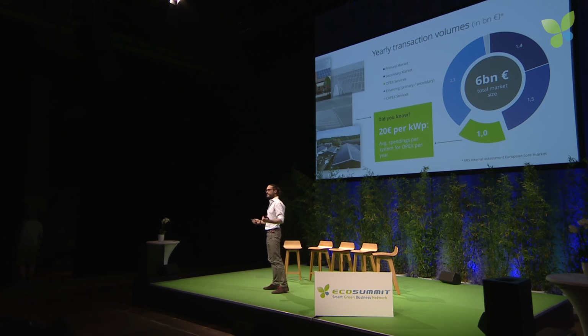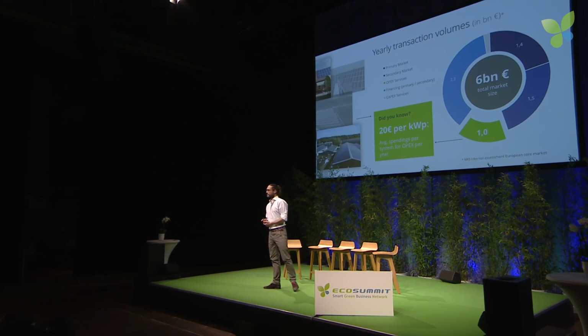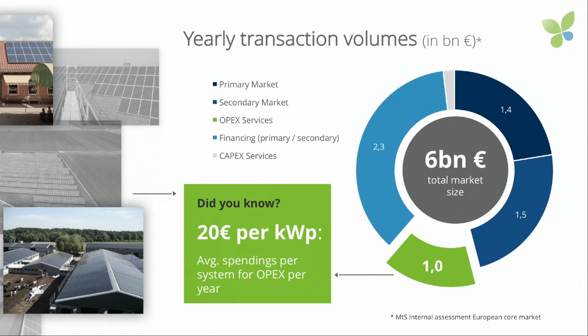This means the expenditures that are used in order to invest and run those systems. So I don't know if everyone here knows, so many experts might be, but on average, like 20 euros are spent per kilowatt peak in operational expenses, every year. This can be for technical maintenance, we have seen some providers for that, for monitoring, for inspections, system cleaning, but also insurance, things like that. So how are these expenditures allocated and why?